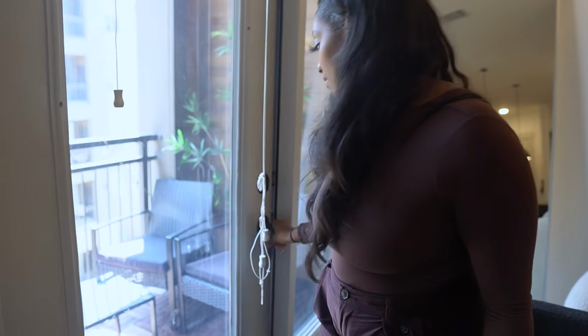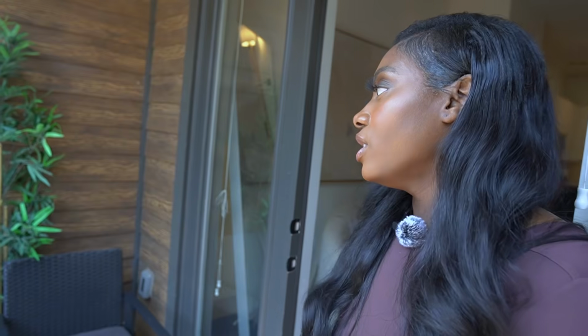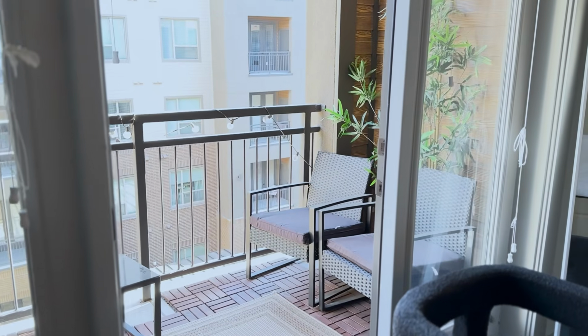Okay, and I'm gonna show you guys my balcony. So yeah, this is my balcony. I think that it's very tranquil and very serene. I wanted to keep it nice and simple here. I put some of these tiles down. I got that from IKEA actually. And I think that it really just elevated the space here.